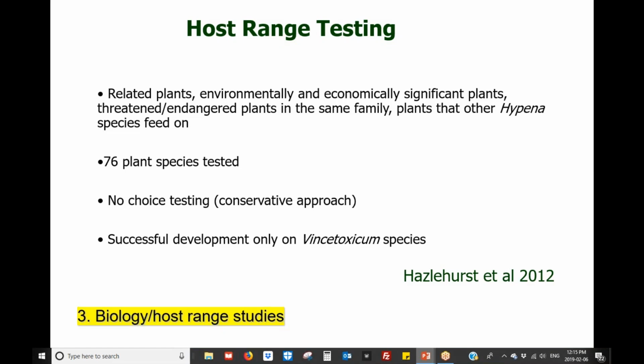So the host range testing: first of all, Hypena was identified. It was collected in Donetsk in Ukraine. It went through very rigorous host range testing to ensure that if it was released here, it was as safe as possible. A long list of test plant species was identified by a technical advisory group. It was tested against related plants, environmentally and economically significant plants, and threatened and endangered plants in the same family as Vincetoxicum, like the milkweeds, and plants that other Hypena species feed on. So there were 76 species selected for testing.